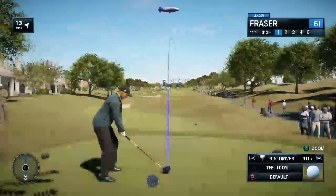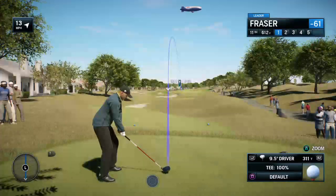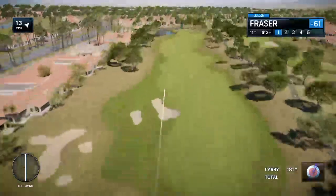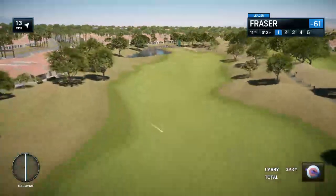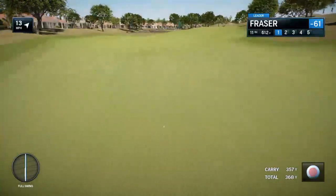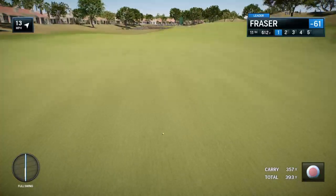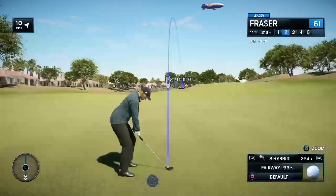Boy, this is a long par 5, the 11th at PGA West, 617 yards. Well, we've arrived at our third par 5 of the day here at PGA West. It is the 11th. It is nicknamed, appropriately, Eternity, 617 yards. That was just a beautiful drive, hit it solid and right in the middle.